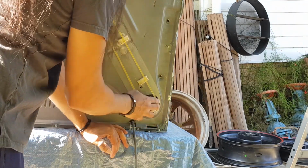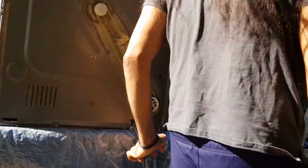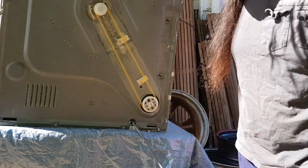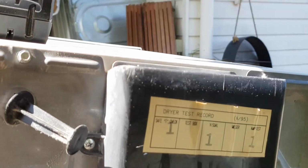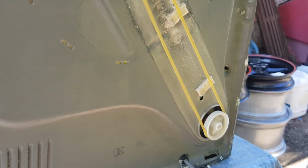I'm not sure if it is the armature or if it's this plastic cog or wheel. Anyway, it's not a big deal. Let's just play it and see, eh? I mean, that's probably just normal, I'd say, maybe. But yeah, you can definitely feel air coming out of there now. Definitely a lot of air coming out now.